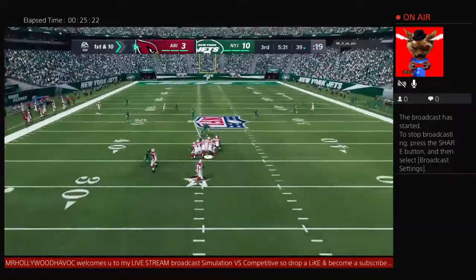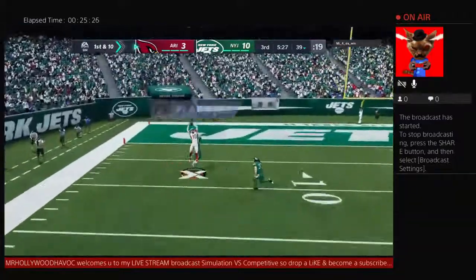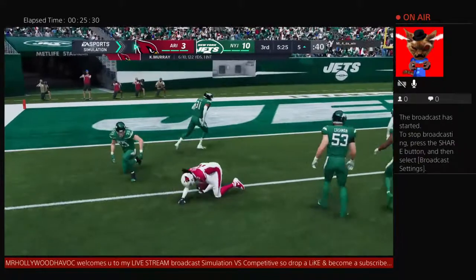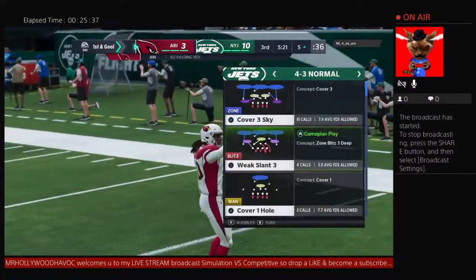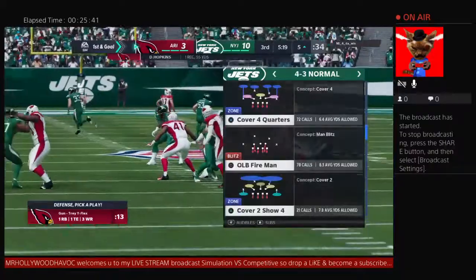Now Murray off play action. Going deep for Hopkins. Got a man, it's caught at the 6-yard line. And DP goes into Jets territory before being taken down. 1st and goal. And at this stage, down in the 2nd half, looks like they just wanted to find a way to get it in the hands of their playmaker, and they did.